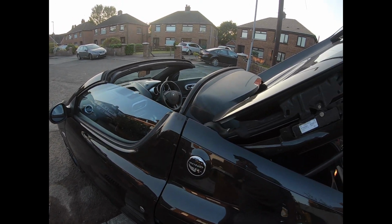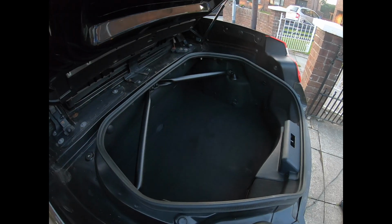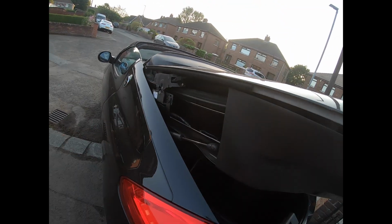And because the roof flips back into what is effectively the boot lid, your luggage space is totally uncompromised whether the roof's up or down. Just the lid's a little heavier to lift when the roof's in there.